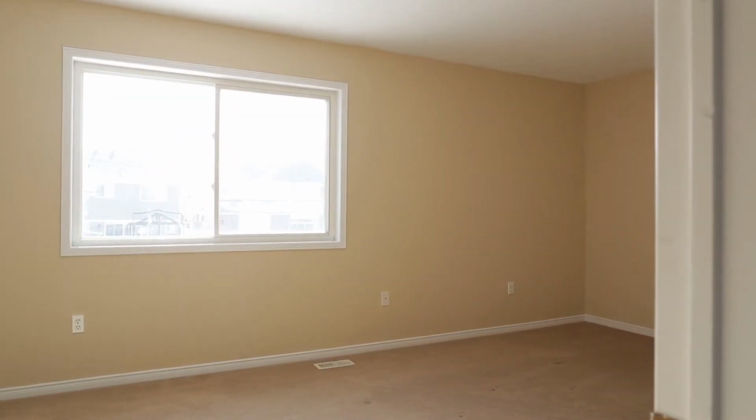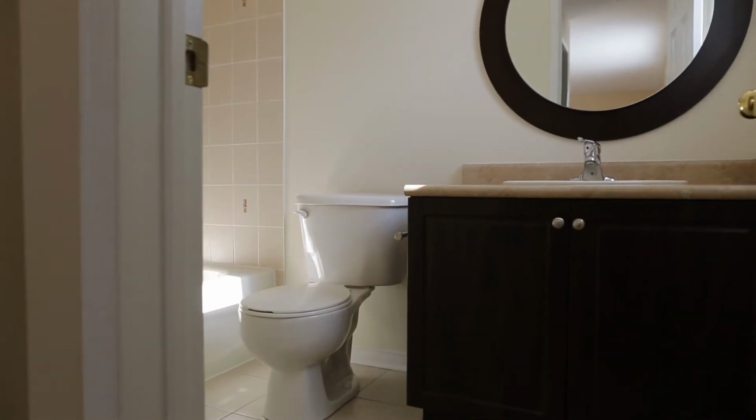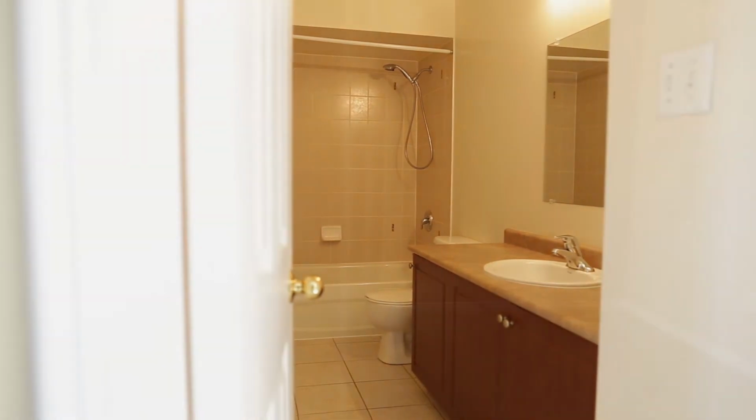Retreat to your master bedroom with walk-in closet and ensuite bathroom that adds convenience to your busy schedule. Two additional bedrooms and a full bathroom complete the upper level.